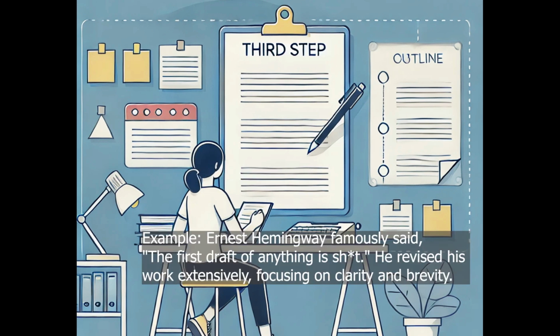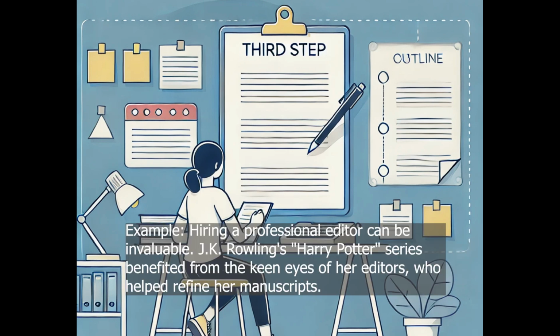Revisions. Example: Ernest Hemingway famously said, "The first draft of anything is sh*t." He revised his work extensively, focusing on clarity and brevity. Editing. Example: hiring a professional editor can be invaluable. J.K. Rowling's Harry Potter series benefited from the keen eyes of her editors, who helped refine her manuscripts.